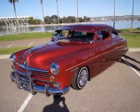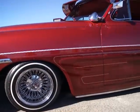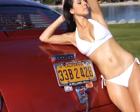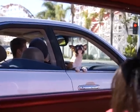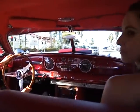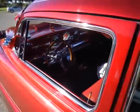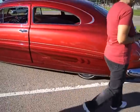So this is a two-tone. It's candy red with flake and pattern. And it's got modified suspension. It's got aircraft hydraulics, old school, original Pesco.